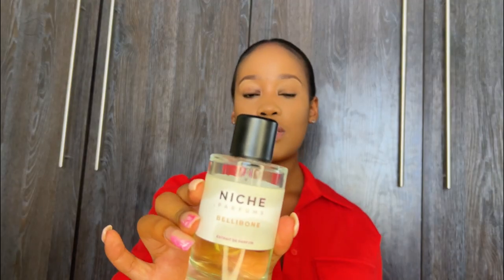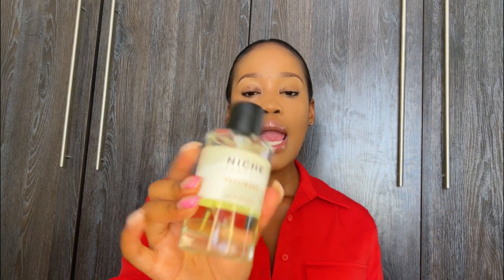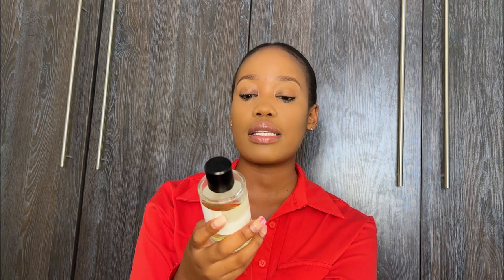Right, the third one is this one. My back hurts. The third one is this one. It's from Niche Perfumes, a black owned perfume brand. And the name of this perfume is Ibile. It's not an Eau de Parfum, it's an extrait de parfum. However, it smells like an Eau de Parfum. Extrait de parfums are supposed to smell longer and more intense than Eau de Parfums, but this one doesn't.